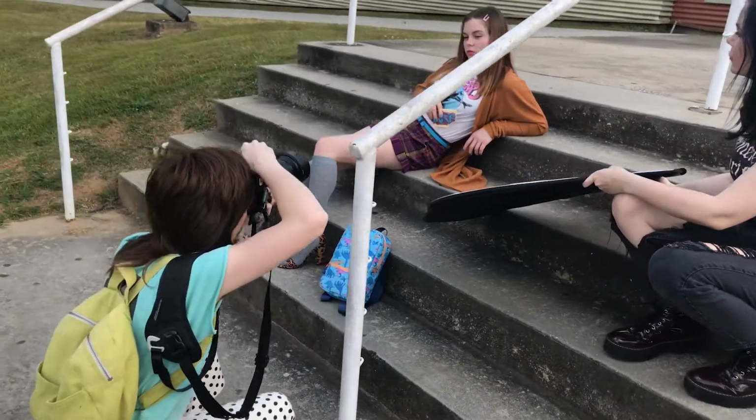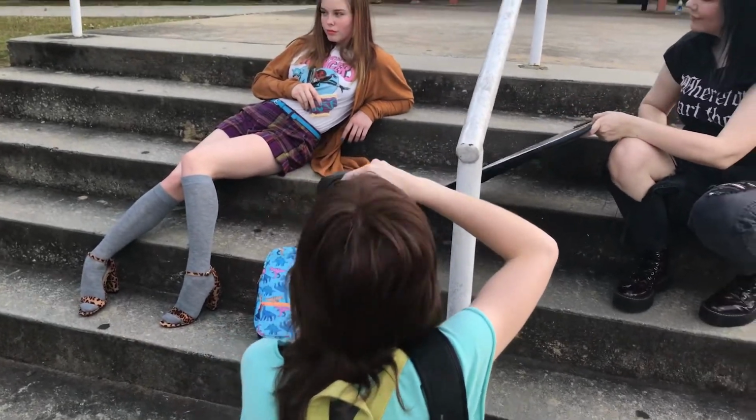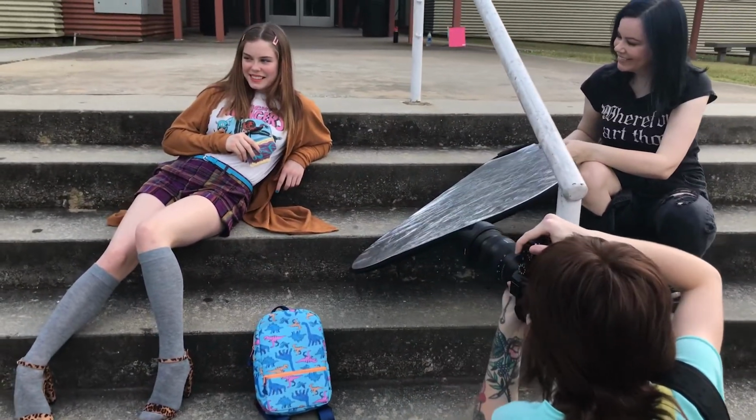And poses that feel natural are important in commercial work. Being a little loose and silly can help your model really emote authentically, so always be ready to capture candid moments.